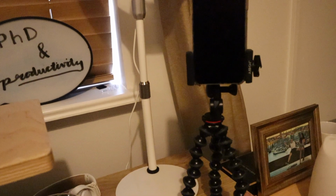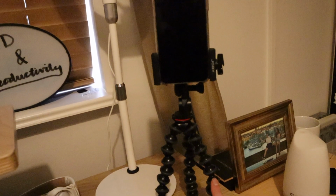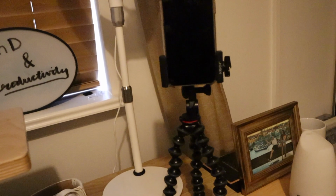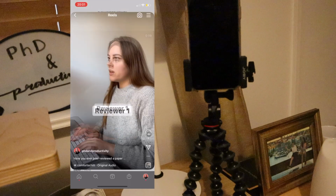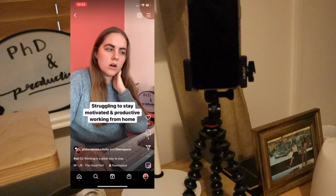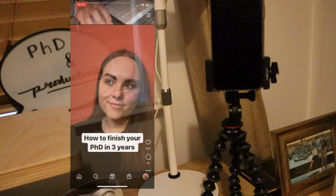Stand for my phone. This is a Joby Gorilla Pod, I think it's called, and it's really flexible so you can rearrange it. But I like to try and keep my phone in here just because I'm less likely to go onto it when it's in the stand. I'll keep it there in case I'm filming any reels or anything for Instagram, but it means I'm less likely to just sit down and pick it up.